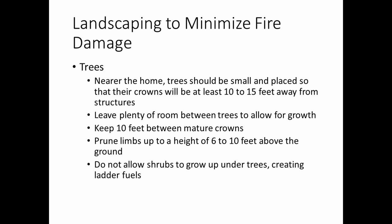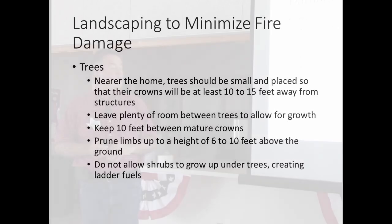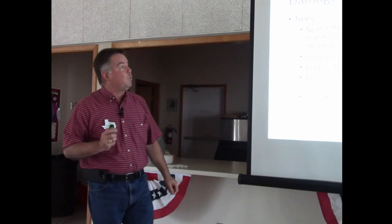Keep at least 10 foot between those mature crowns. Prune the limbs 6 to 10 foot above the ground. Do not allow shrubs to grow underneath those trees, and we've already talked about that as well.